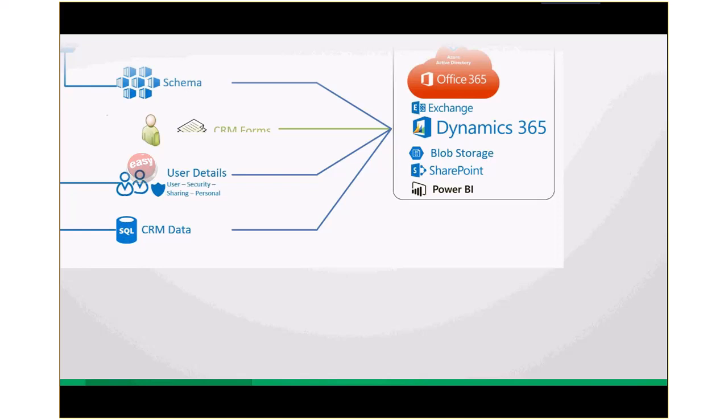Okay, so what we've done is create a data migration tool that takes your on-premise system and builds out that schema. It'll build out the security roles, the teams, and all the other items. It will move the users, security roles, the sharing, all that data, and then finally it will move the CRM data. What we don't do is move the CRM forms over, because most of the time those forms aren't going to move over.